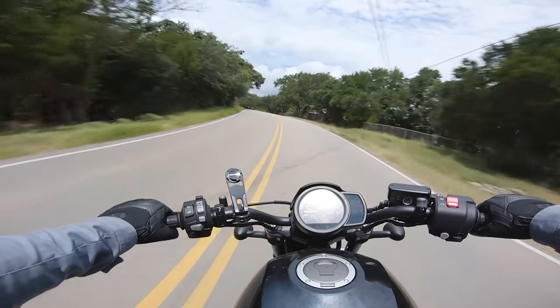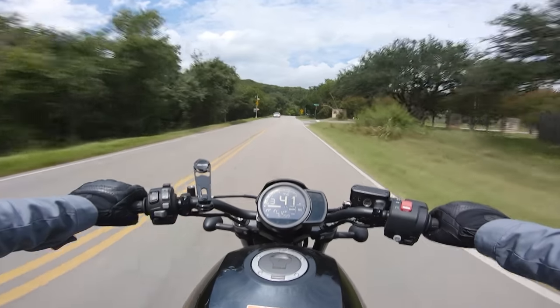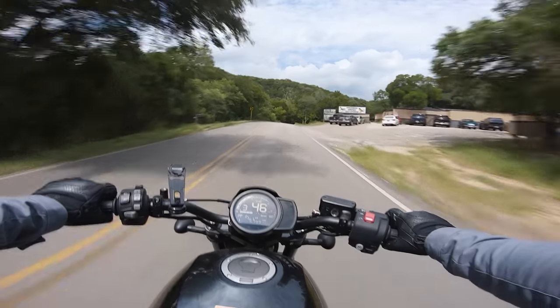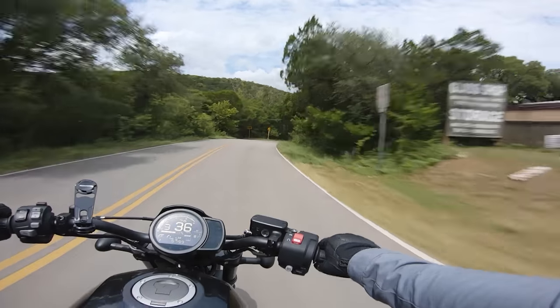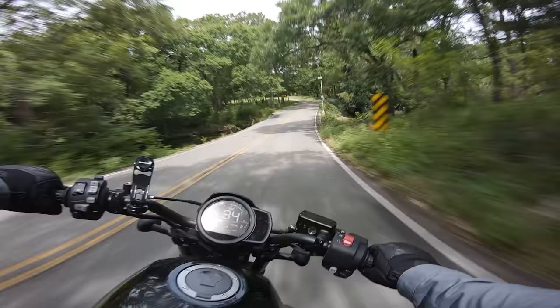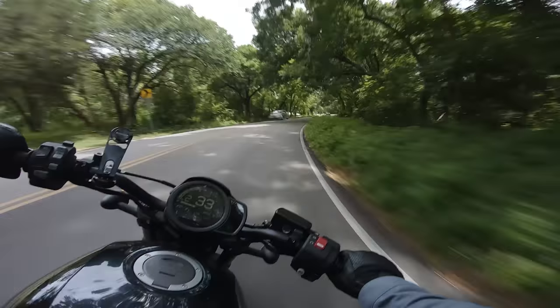Admittedly, I was attempting to make it shake, but the on-off throttle is far from smooth, especially when you're really trying to get after it. This motorcycle does shake a little bit when you give it gas. Now, mostly that's alleviated by just riding the pants off this motorcycle.